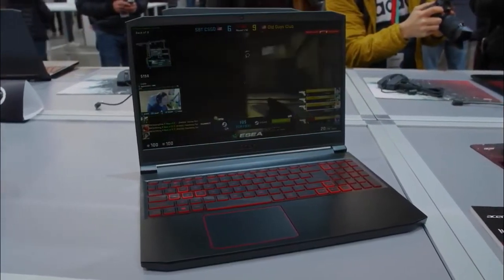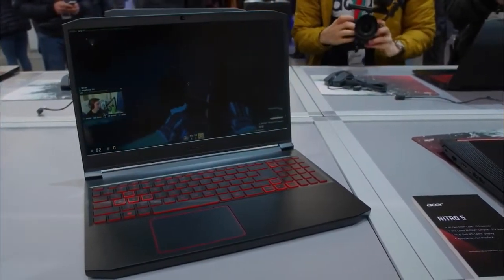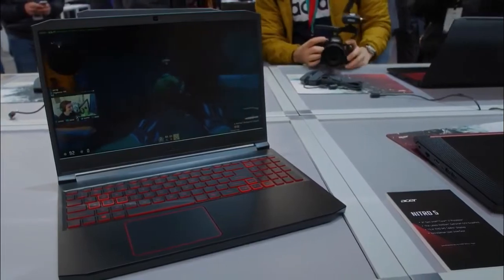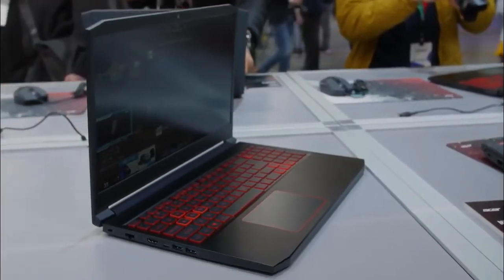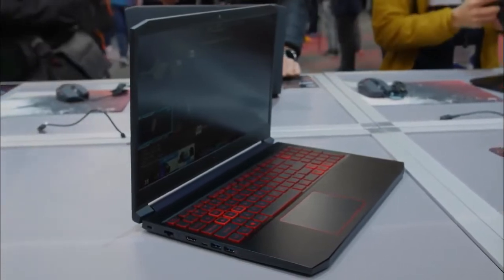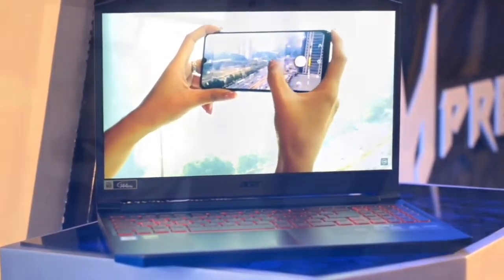IO Interactive's Hitman 2, 2018, has one of the most brutal gaming benchmarks going. And when I ran its Mumbai benchmark on near max settings, the Nitro 7 maintained a 30.1 FPS average. Reducing supersampling down a couple of notches, I got that number up to 73.3 FPS.